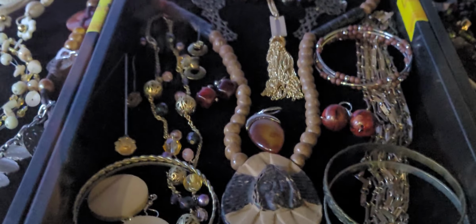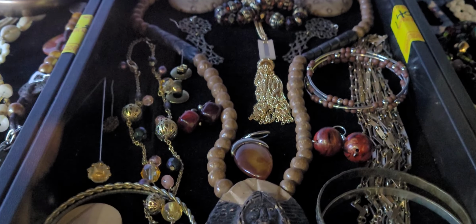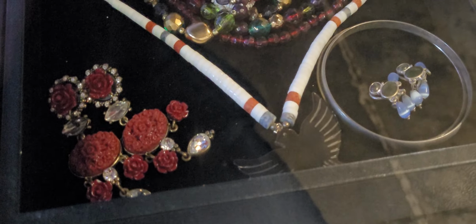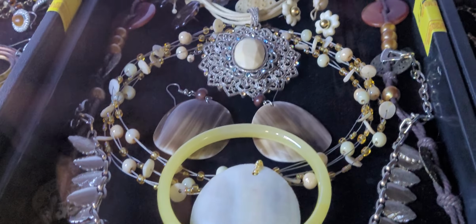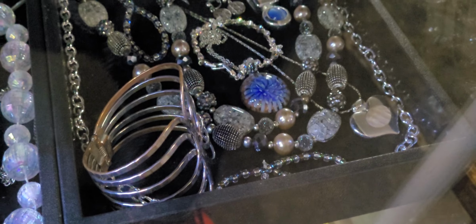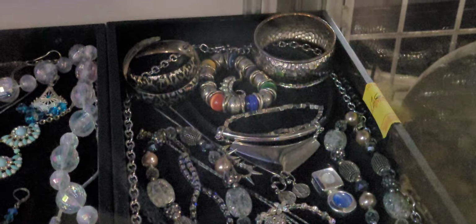I saw that pendant last week, I believe, or maybe similar. I won't show you every tray, but just the ones I'm possibly interested in. I'm really loving the ring selection tonight, Jim.